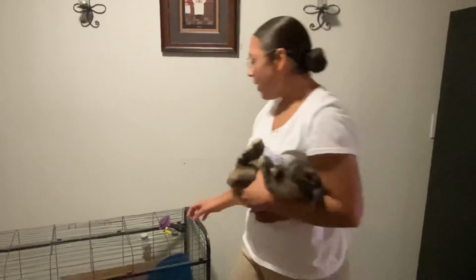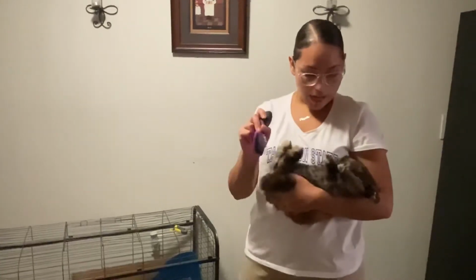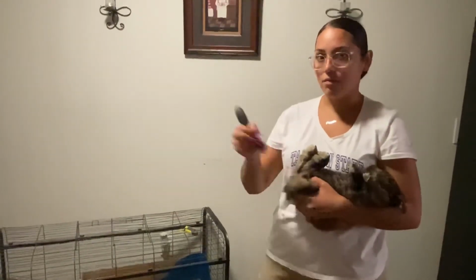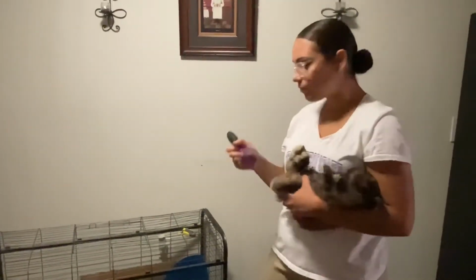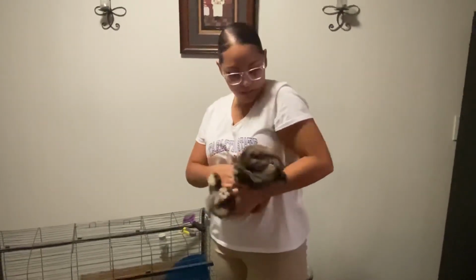The next thing for grooming is brushing. So I do use a cat brush, but this works good because he sheds a lot, and so do cats. So they shed a lot around the winter and spring seasons. So around those times, I like to brush out all the old fur. The next thing I do for grooming is nail trimmings.